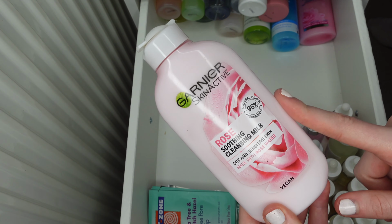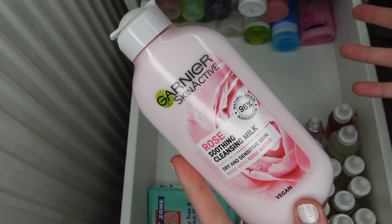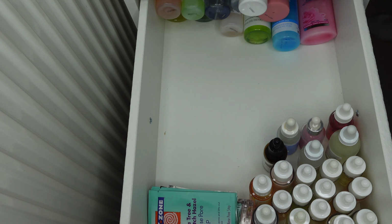I used to live by this to take off my makeup, and then I kind of went back to micellar water. But if you don't really want to use micellar water on your skin, you can put this on your skin when you've got makeup on, and then just wash it off with water, and it's the best. It's so good.